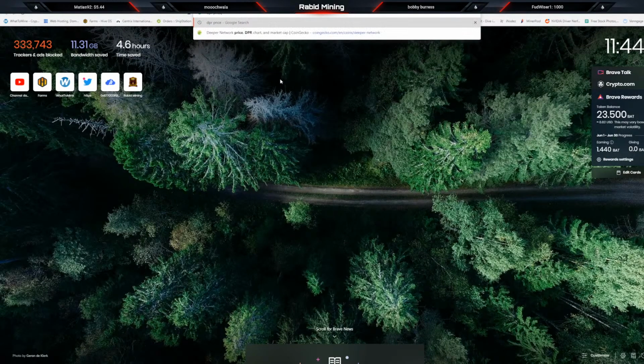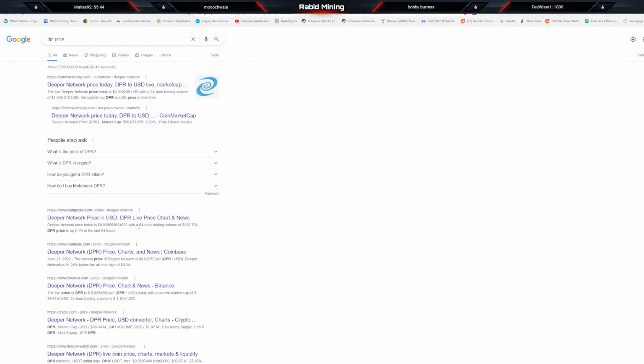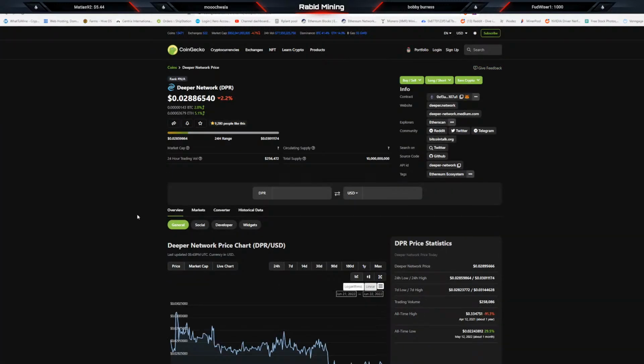DPR price. And remember, this thing uses like 5 or 10 watts of power. It's on when my internet's on. It's like enterprise security, decentralized private network. So what do I have? 102. It's worth 20 cents. Oh, $2.94. Pretty much just having my internet on.